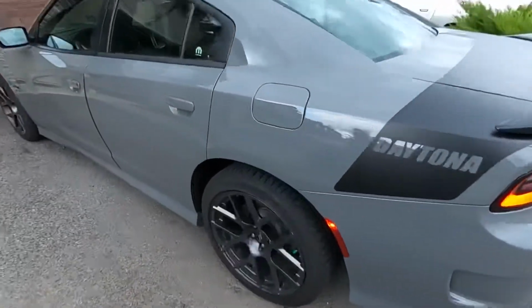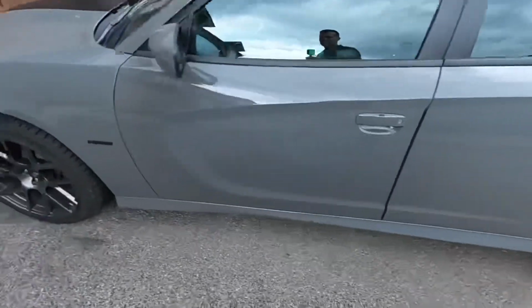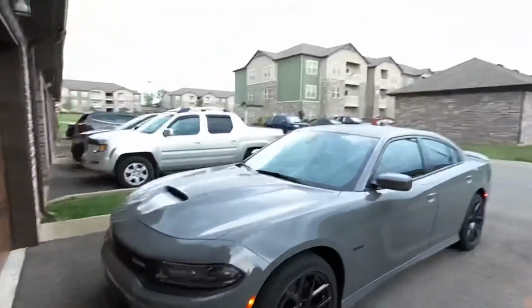So like I said, it's the Daytona. It's in the best spec that Dodge has, which is the Destroyer Gray. Definitely a great color choice on their part. Everyone always comments on the color of the car because everyone's seen a Charger, but you don't see Chargers in Destroyer Gray every day.